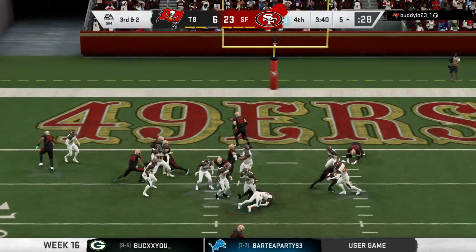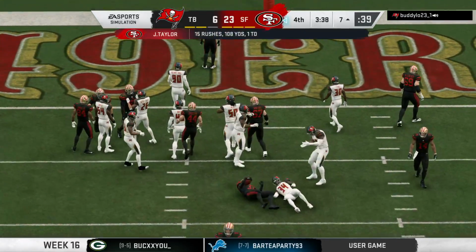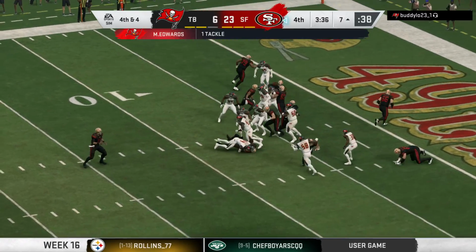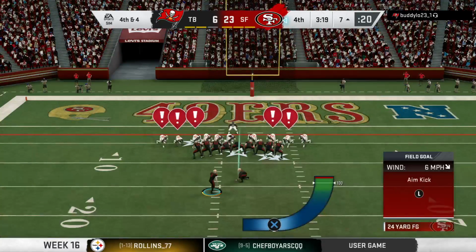On third down, Taylor. He's not going to get there. That won't even be close. It was blown up in the backfield. That'll back him up 2 yards and also bring up 4th.